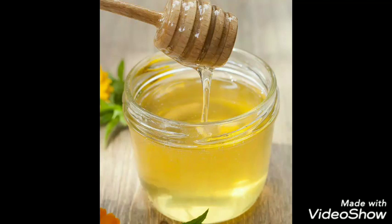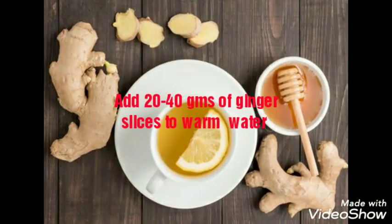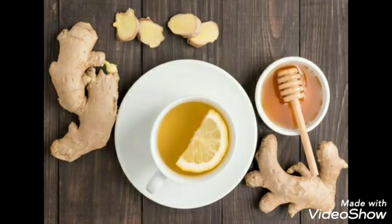The next remedy is ginger tea. For this, you need to add a few slices of ginger to a cup of warm water. Then set it aside for a few moments before consuming it. You could add a few drops of honey or a dash of lemon to enhance the taste of ginger tea.